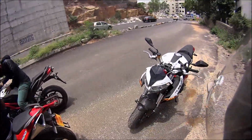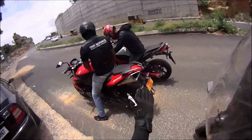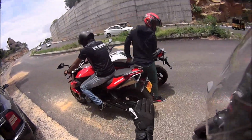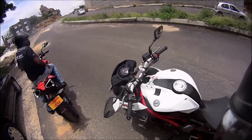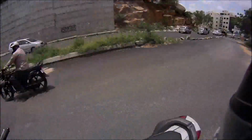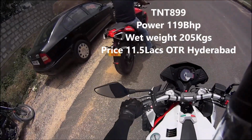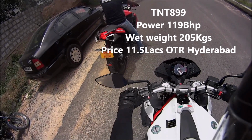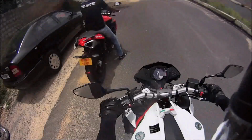Okay, so time to hop onto the 899, the affordable younger sister of the 1000. There is no Benelli power switch mode on this. Alright. Oh! Feels exactly the same as that. Yeah, exactly. The clutch is even lighter.